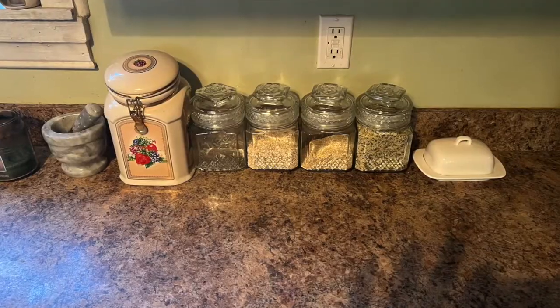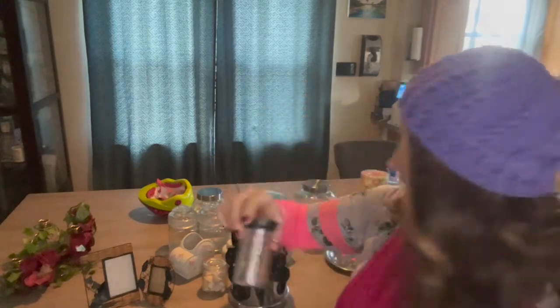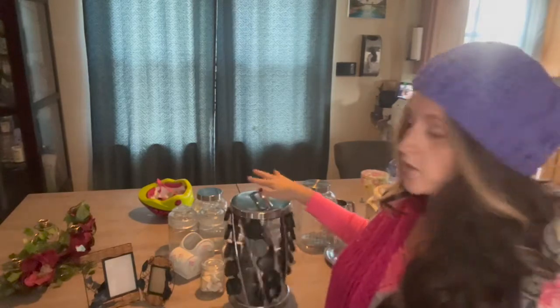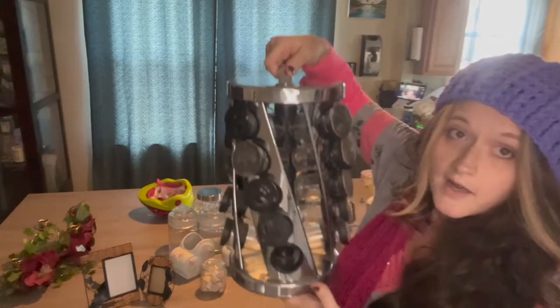And when I saw this, I knew it was perfect. And they're all glass, and I love that. So they should last for a long time. They are glass, and then the actual container is nice metal, and it has that shiny finish to it, so it'll match a lot of things I already own. And this one was $3.99.